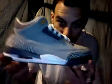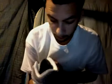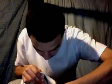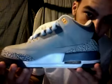Yeah. Put the other one real fast. Same thing. Really good condition. These are made in 9/13/06 to 11/16/06. That's when they were manufactured. Practically dead stock. Really good condition.